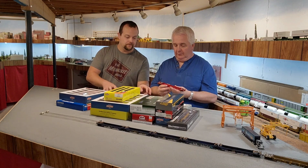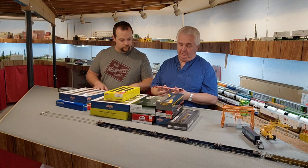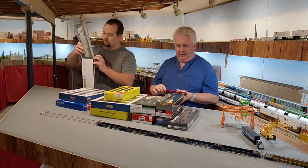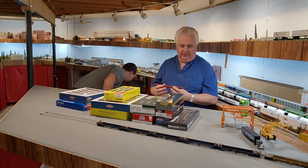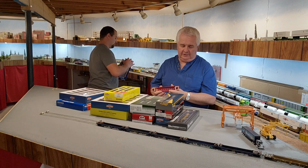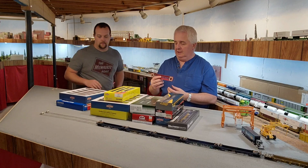This Walthers Proto, I like it. The steel wheels, that's nice. That's a really nice thing to see anymore. It is a steel car. And I do like the fifth wheel plates on either end of this car. Detail, it's there. There's no question about it. It's got metal couplers. No, they've got a good one right here.